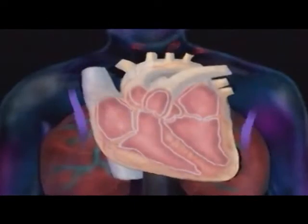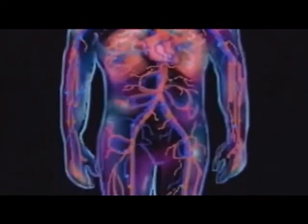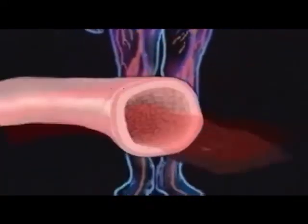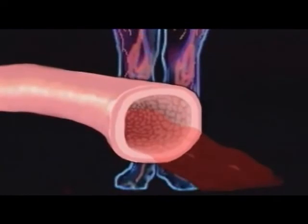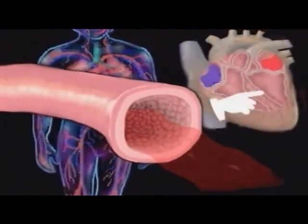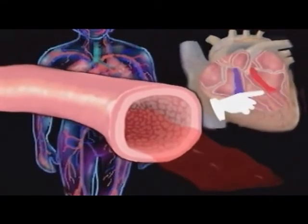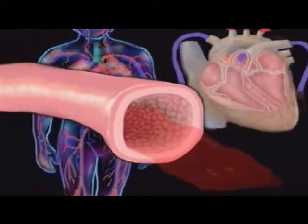Arteries carry oxygen-rich blood from the heart, first through the aorta, then to arteries leading to all the cells of the body. Arteries are elastic, which enables them to constrict and relax. Along with the powerful contraction of the left ventricle, this motion helps move blood through the arteries. Arterial blood is bright red.